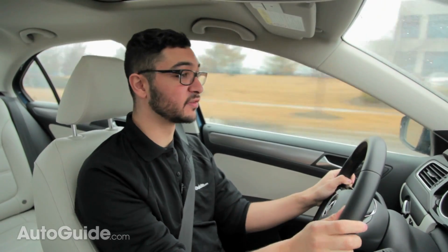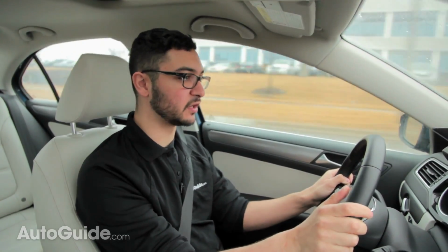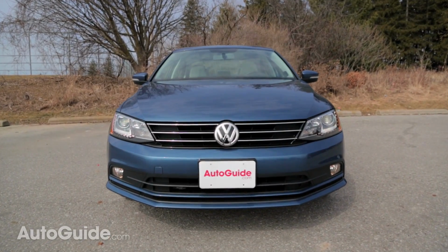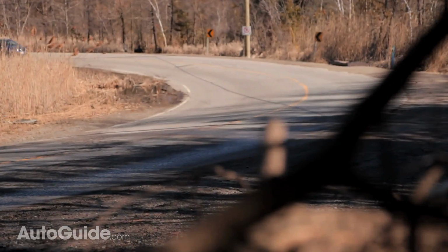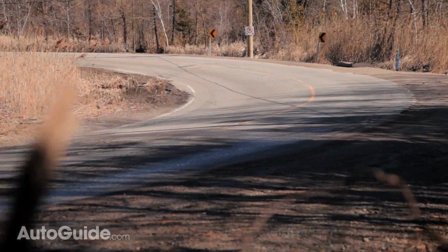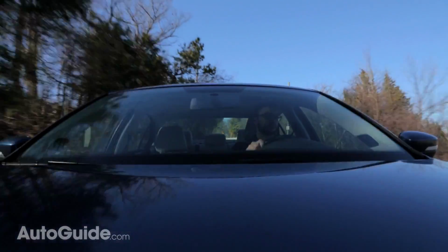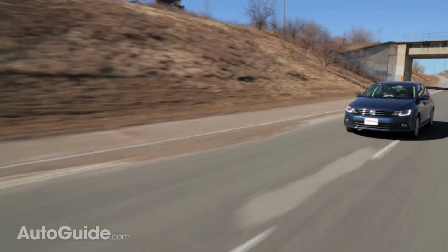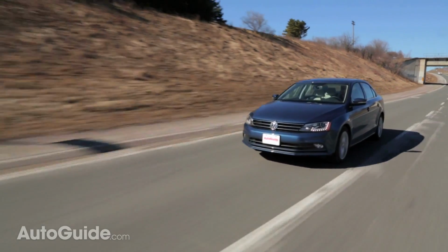Like Mike said, there's a lot of engine options available for the Jetta, but the best bang for your buck has to be this 1.8-liter turbocharged engine. With power available all throughout the rev range, it's quickly becoming one of our favorite engines in the compact car segment. Better yet, when equipped with the 6-speed automatic, the Jetta can return pretty decent fuel economy numbers. For example, on our drive loop, we managed to get around 31 miles per gallon.